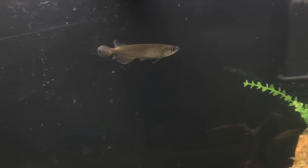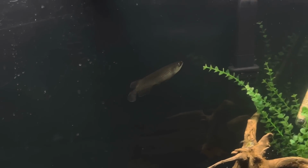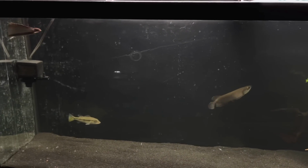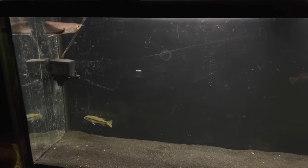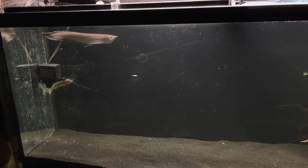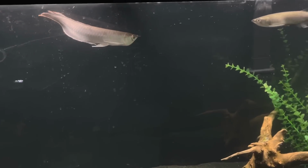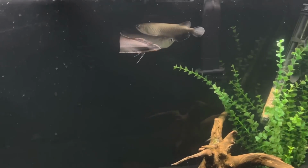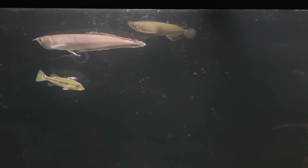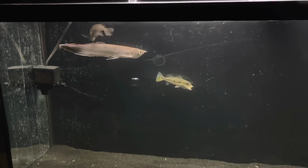But you can see how fat that Jardini is. Look how fat his little belly's getting. Putting on some nice size. And I'm just loving that I'm able to keep all these fish together in this aquarium with no problems. That's the good thing about getting monsters or exotic fish. Get them when they're small, raise them up together, and they'll get used to each other. So when you put them into their big enclosures, you don't have to worry about them fighting or killing each other. So you can see that Jardini and the Arowana just be swimming together, hanging out. Just some beautiful fish. Just love them.